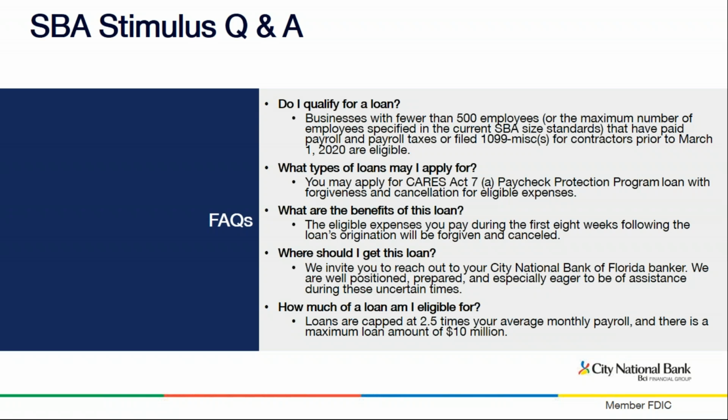It's for companies with 500 or fewer employees, unless they meet the other size standards that I went through. There are those important exceptions for hotels and restaurants and franchises. The benefits are that after the first 8 weeks, eligible expenses that the funds are used for will then be forgiven and canceled. We at City National Bank are providing these loans.